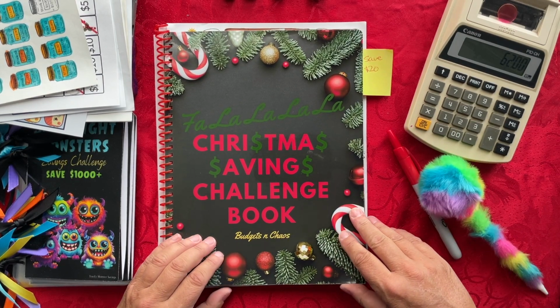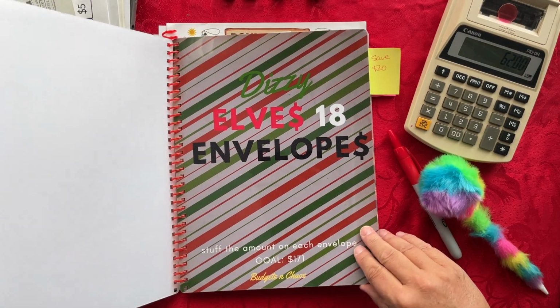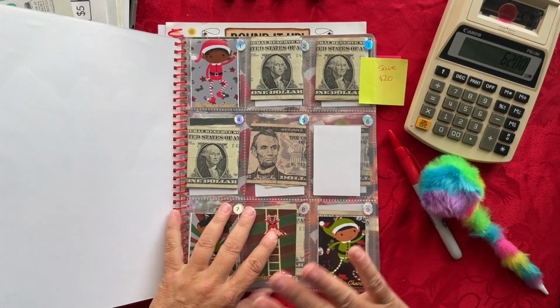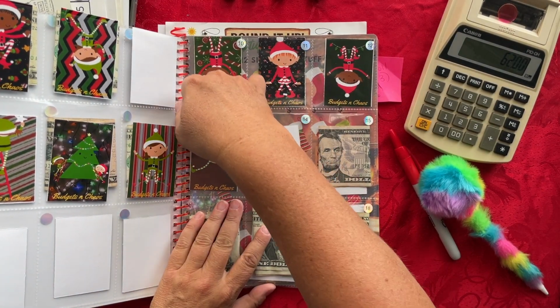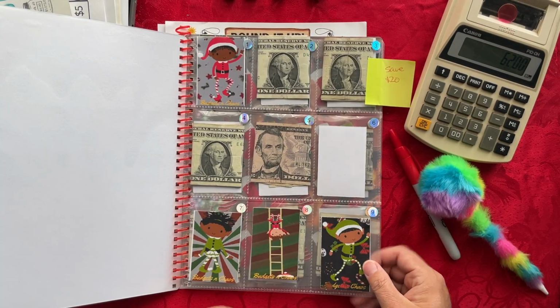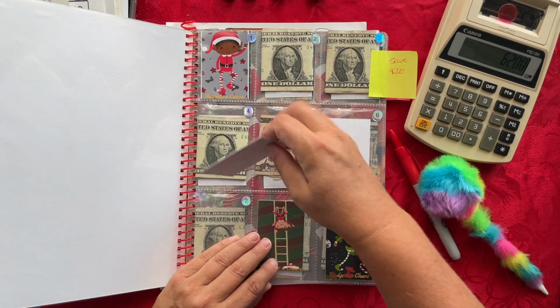All right, so now let's go ahead and do the Fa La La La La Christmas Savings Challenge book from Mari from Budgets and Chaos. So let's go ahead and stuff these Dizzy Elves envelopes here. I want to stuff $20 each time. So I have this one here, 13, and then 13 minus 20, that's 7. So let's go ahead and flip the 7 card, which is right here.